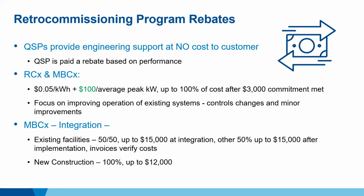So that's 5 cents a kilowatt hour plus $100 per average peak kW. The main thing is we require the customer to commit $3,000 up front, but after you meet that $3,000 implementation, anything past that is reimbursable.